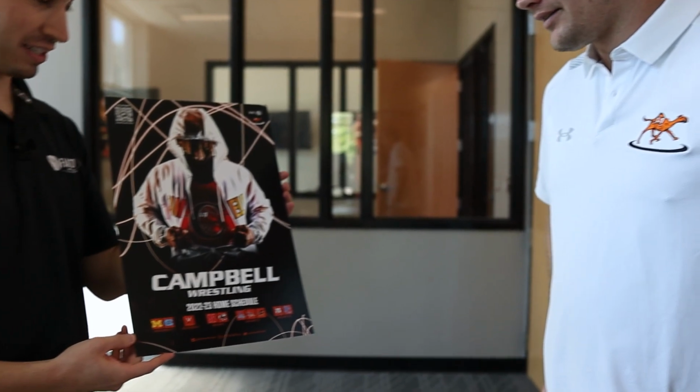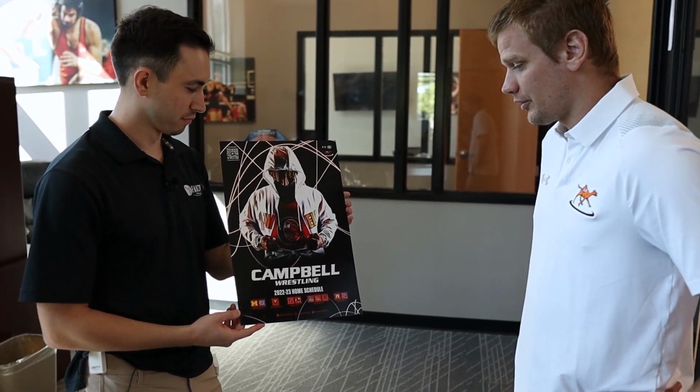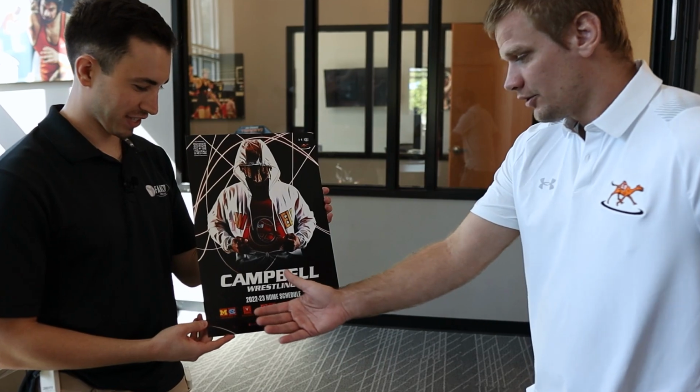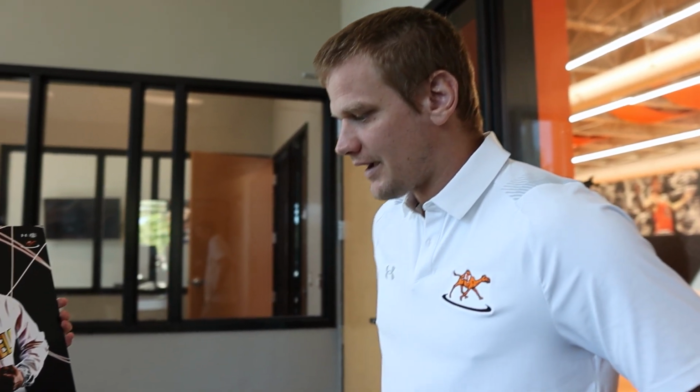There's a lot of cool events planned around these dates. Really blessed to have these guys want to come out and compete against us. I think it's really telling about the type of program we have and what they think about our team to put us on their schedule and want to scrap. So starting out with Michigan and North Carolina. Michigan obviously had a great NCAA run this past season. North Carolina right up the road, they're doing a great job. We got Virginia coming back again.